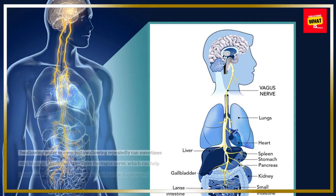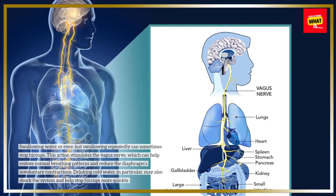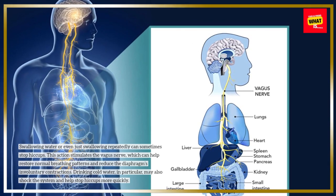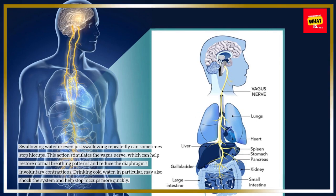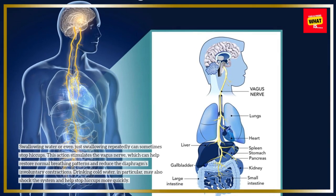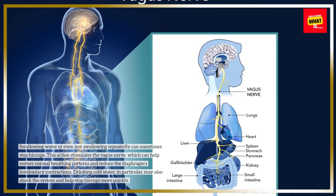The effect of swallowing on hiccups. Swallowing water or even just swallowing repeatedly can sometimes stop hiccups. This action stimulates the vagus nerve, which can help restore normal breathing patterns and reduce the diaphragm's involuntary contractions. Drinking cold water, in particular, may also shock the system and help stop hiccups more quickly.